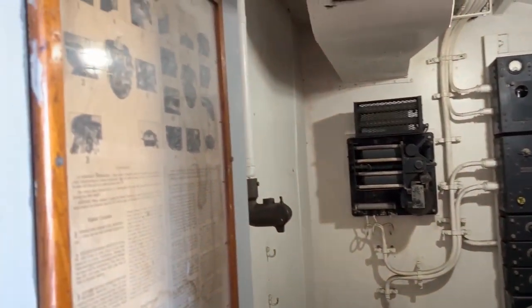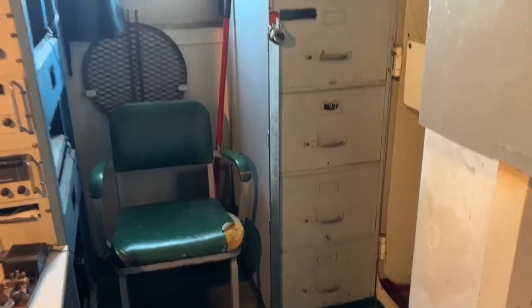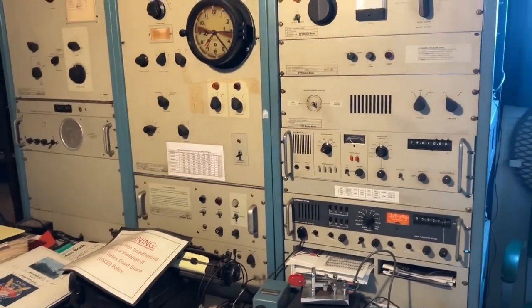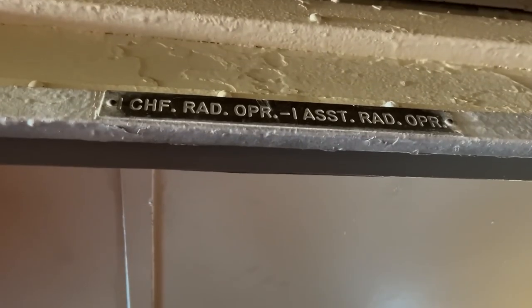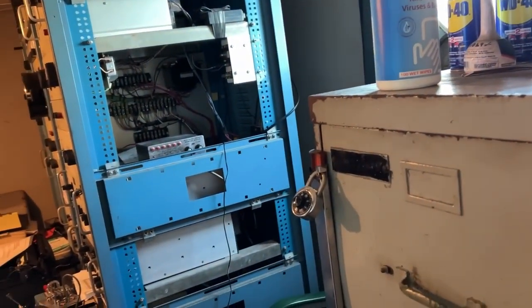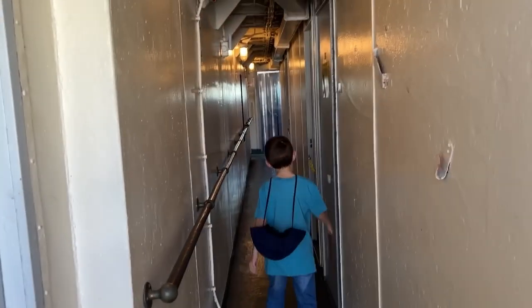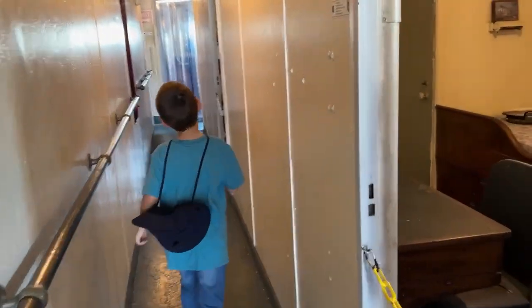Okay, this is the navigation room. Got a gyro compass. Whoa. This is my favorite room, the radio room. Chief and assistant radio operator. Wow. This is their room, and I'm not quite sure how you fit two people in here, but good luck with that. But it's a bunk, boy, you bed. Can't miss that beep, can you? I am nothing if not tenacious. Do you mean tenacious? Yeah. Yes, that is the truth.